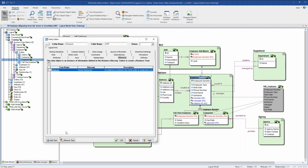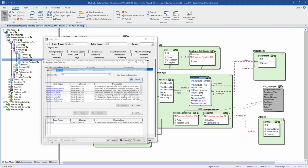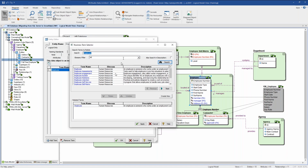So there's business glossary. If I hit add term, what I can see now is a list of all of the business terms, and these could have been created in Collibra. So here's a list of all my Collibra terms and allocated into different glossaries. And I can select one of those terms, read the description, and attach it to my entity, my attribute, my table, or my column. Okay, and I can map the two together.